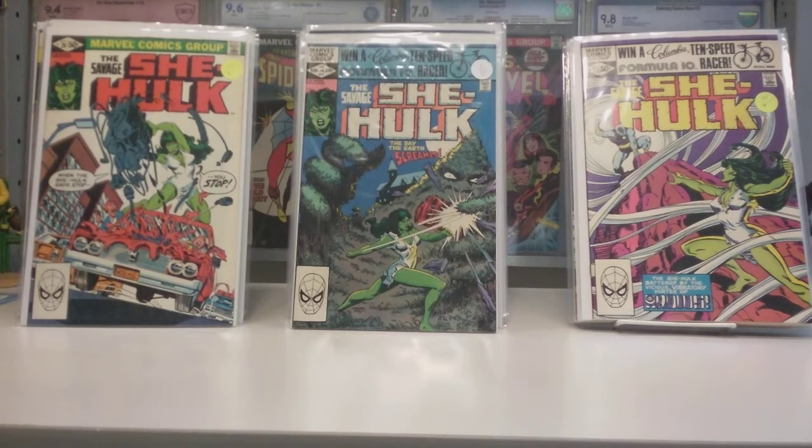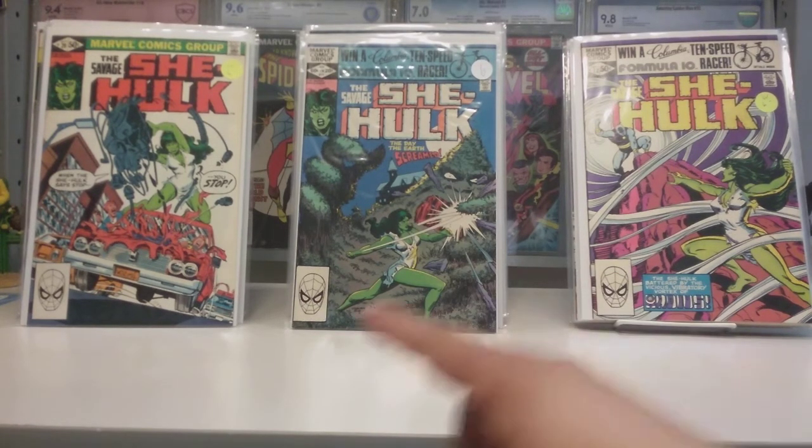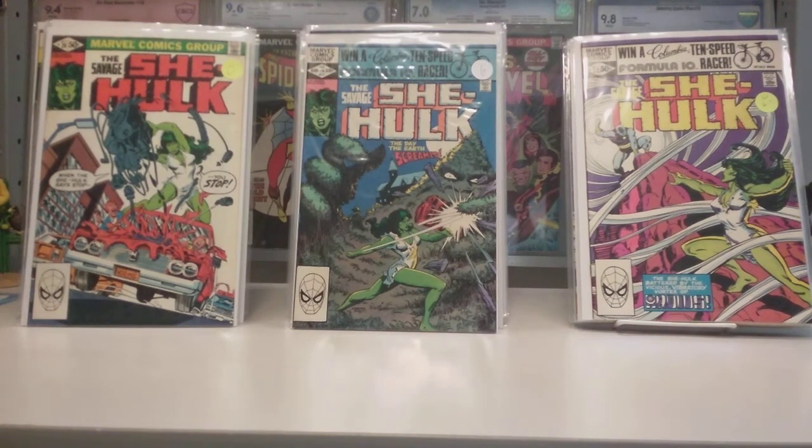I found a vendor who was selling them at half price, and I believe I bought 4 books off of him. They were all varying prices, and I walked away with 4 books for $10. And 4 of those issues were some of the books that I just showed now. The rest of this entire Savage She-Hulk lot, I pulled out of that vendor's box that was selling them for 50 cents a piece.